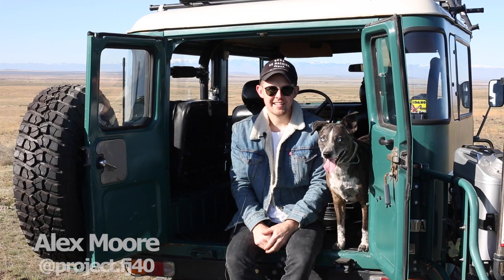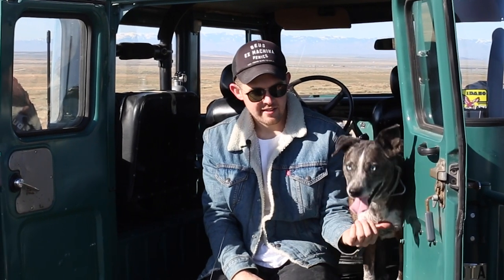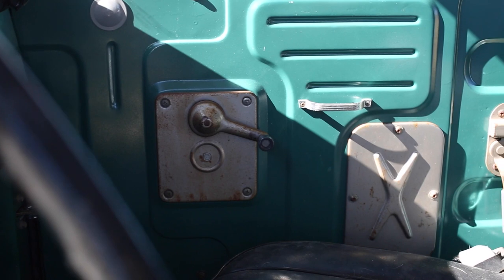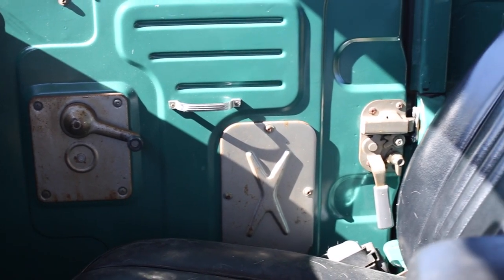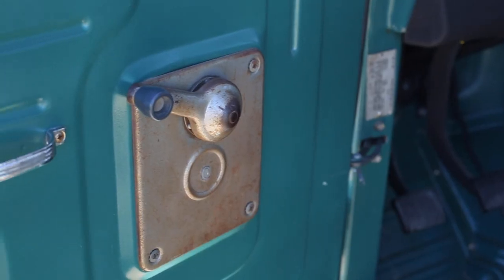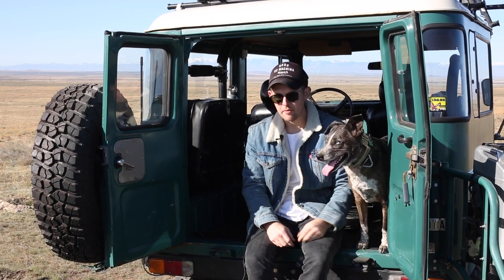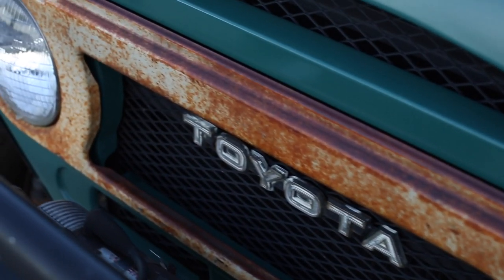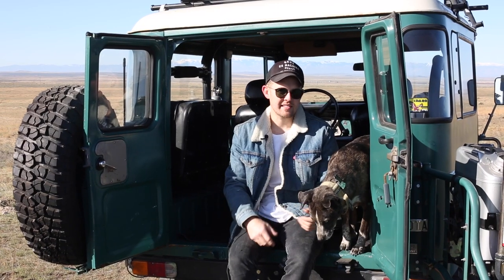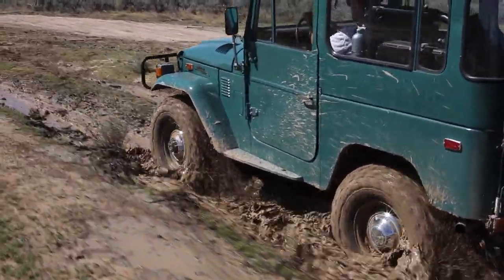I'm Alex Moore, and I drive a 1974 Toyota Land Cruiser, FJ40. My favorite thing about this rig is honestly the patina on all the body panels. I just really appreciate the history of these trucks and how long they last. As I was rebuilding it, I left a lot of the exposed rust, like on the bezel and door panels. It's made of metal, it's tough, it's rugged, and it's just an all around awesome off-roading vehicle.